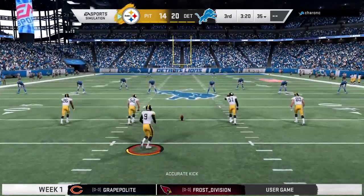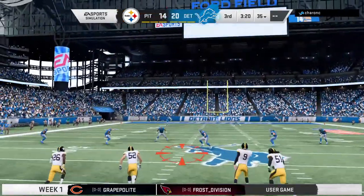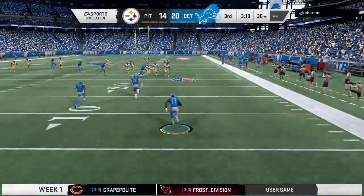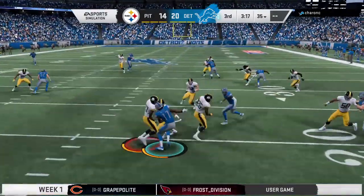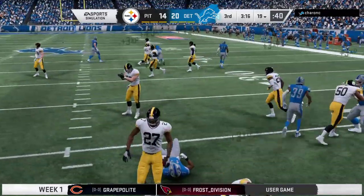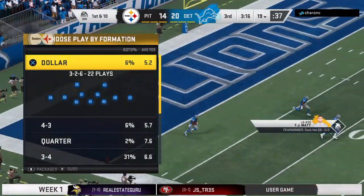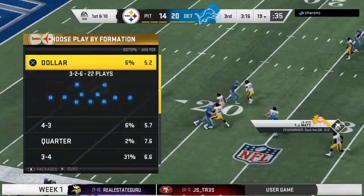Boswell now to kick it away after the touchdown. This is fielded a couple yards deep. And he'll take it back to about the 19-yard line. 1st and 10 at their own 19-yard line.